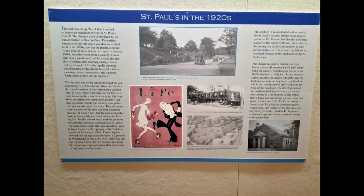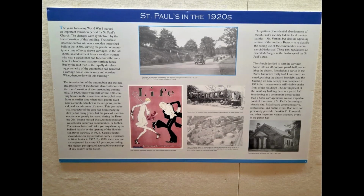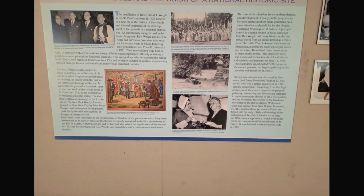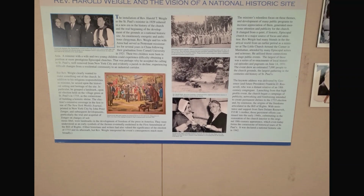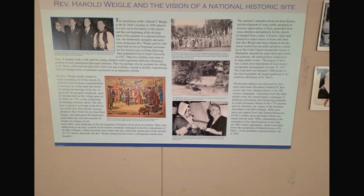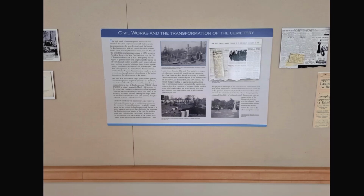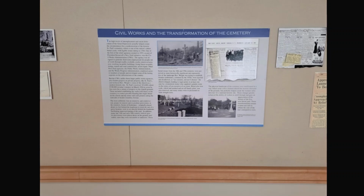The first one, St. Paul's in the 1920s, describes the impact of changes in this area brought on by urbanization and industrialization, which, significantly here, led to the building you're standing in. The next panel tells the story of the Reverend Harold T. Weigel, who was the rector at St. Paul's in this period, and how he created a vision of a National Historic Site. The third panel explores the transformation of the historic section of the St. Paul's Cemetery in line with the creation of a historic site that could be enjoyed by visitors and tourists.